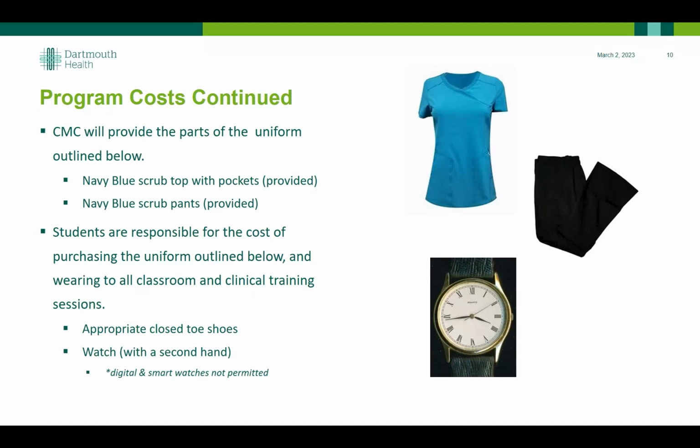Another portion of the cost to you would be towards the purchase of the rest of the uniform outlined here. This includes appropriate closed-toed shoes, watch with the second hand. Please note that digital and smartwatches are not permitted in the training portion. You are required to wear this uniform to all classroom and clinical training sessions.